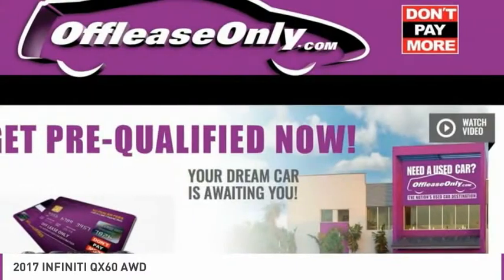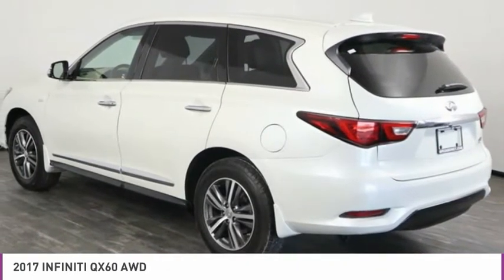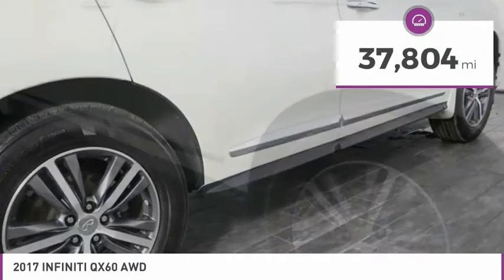In addition, the QX60 offers extremely high levels of safety, all with a sleek new design, and is priced below $25,000. This vehicle has less than 40,000 miles.